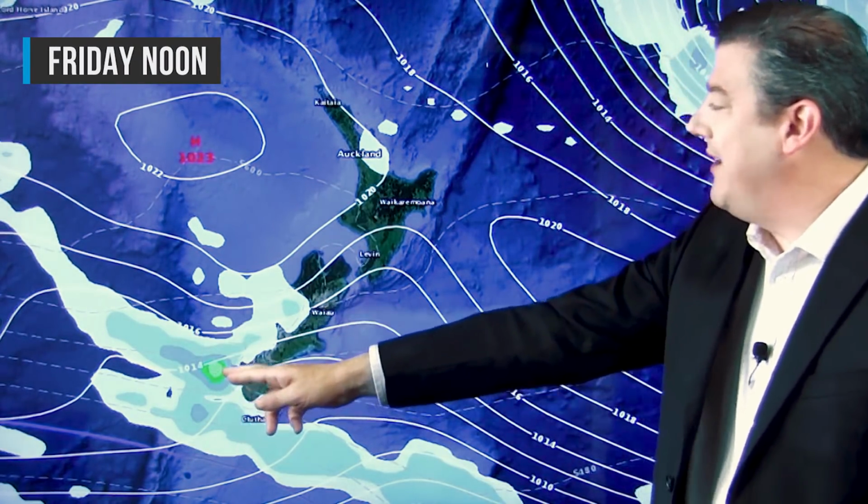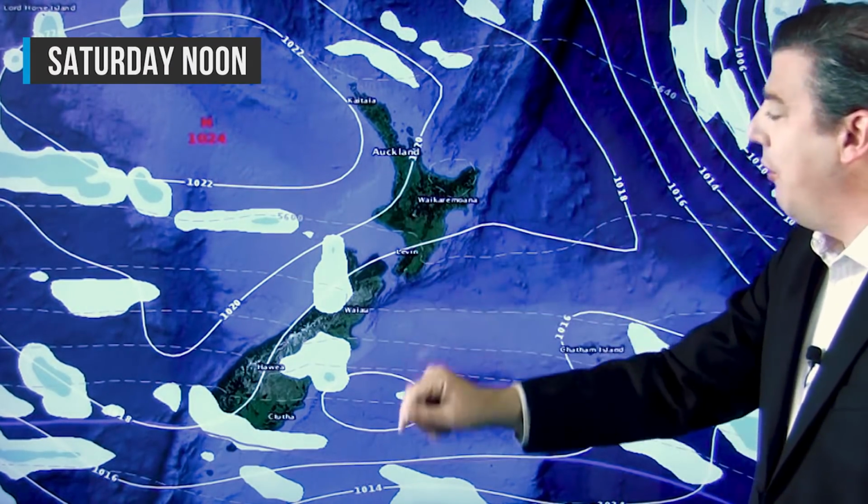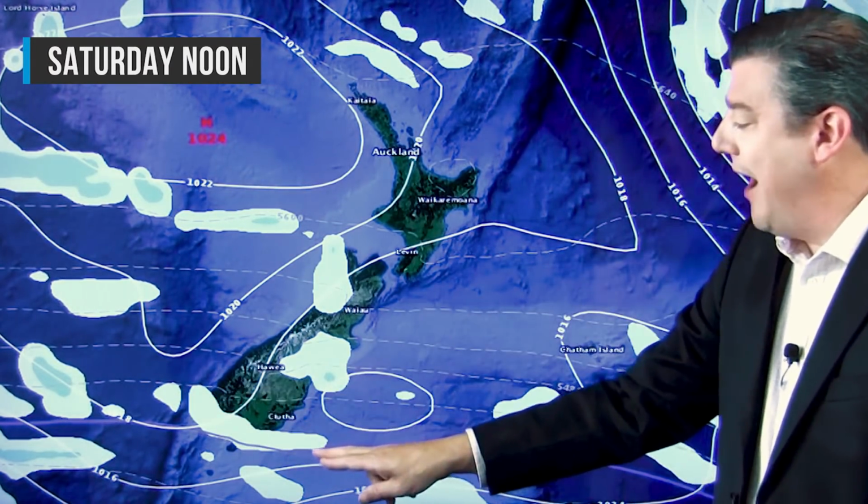For Friday, you can still see the westerlies, the showers on the western side. The North Island pretty much under high pressure, so it should be fairly calm and mild as you end the working week, the short working week this week. Now to the weekend. Saturday looks pretty similar. High pressure dominates around the North Island. In the south, a couple of showers, but it's not too bad. But the temperatures are starting to drop a little bit down around Southland, and that gets more noticeable on Sunday.